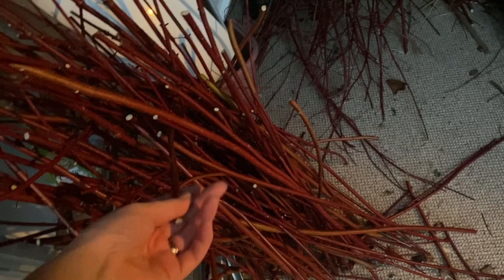So I also harvested loads of dogwood, which is basically a plant, red stem dogwood. And you can use them like willow to make baskets, and I was thinking they're actually whippy enough to make reeds, and they're a beautiful colour. Let me show you. So these are the dogwood stems, and some of them are quite small. I haven't de-stemmed all of them. So that is my plan.